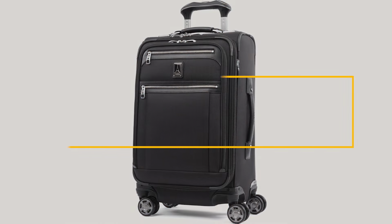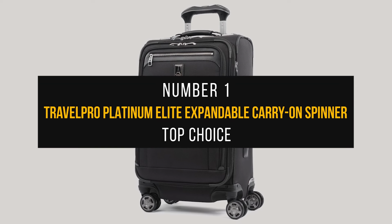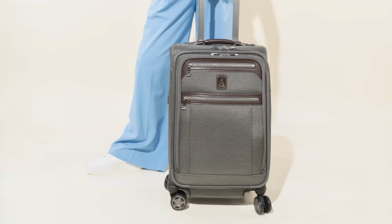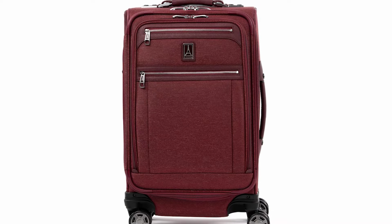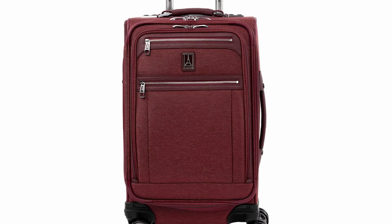Number 1. Travel Pro Platinum Elite Expandable Carry-On Spinner. Our top choice. The Travel Pro Platinum Elite Expandable Carry-On Spinner might not have the same flashy reputation as some newer brands, but it consistently shows up in flight crews' hands for a reason. Let's see exactly why it deserves your attention, especially if you're aiming for the best carry-on luggage in its price range.